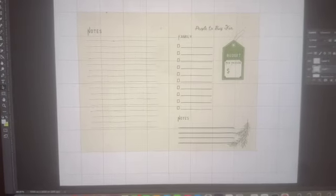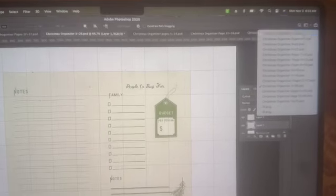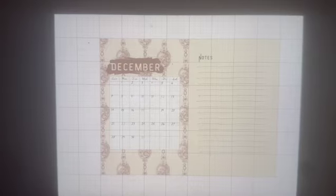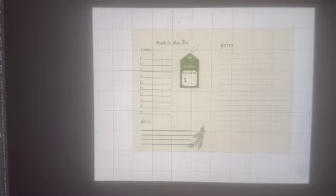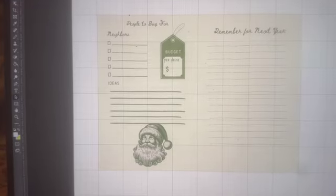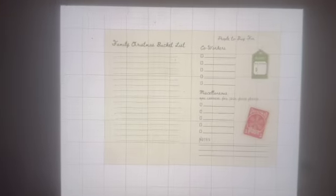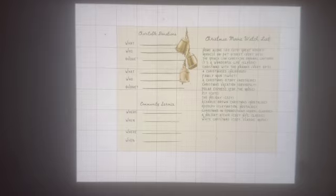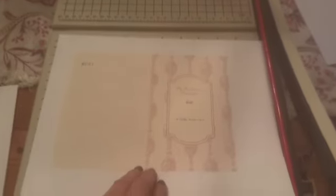I had this idea to make a Christmas planner instead of just a plain notebook. So I designed this little planner. It's got a calendar in it, it's got a space for notes, it's got a place to put a list for who you're buying for, who you should remember to buy for, and just areas where you can jot down some notes, some thoughts that you have throughout the season to help you stay organized and hopefully not forget anything.